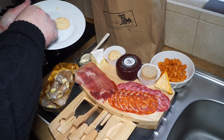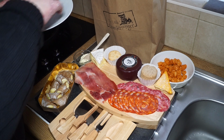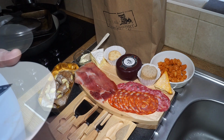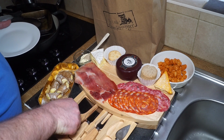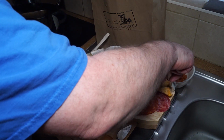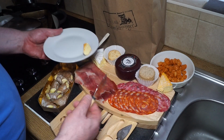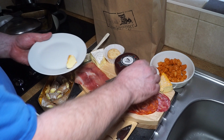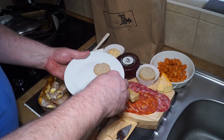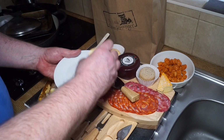Okay. Beautiful. Right, I'm going to try my Minger cheese now, see what we can make of that. Alright, let's have a look at this Minger. I need a bit of that in my life. Let's have a taste. Right, down the hatch with some Minger.